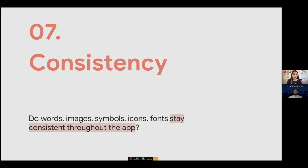So let's say that you have a user profile, for example, and on one page you call this user profile, but on another page you call it user settings. It was very confusing to me to be like, is this the same page? I would not know what was going on. So you want to make sure that you're using consistent terminology, consistent visuals, icons, etc. You want to make the product feel the same and consistent throughout the app.